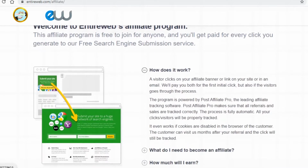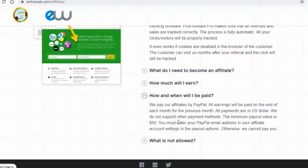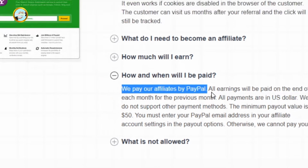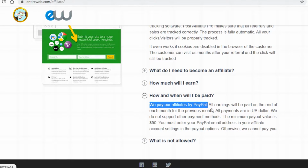Now, the last thing worth noting is how you will get paid through this site. Unfortunately, as of now, they don't offer any other payment options other than PayPal. But since this site does work in many different countries around the globe, I think they will add in a few more payment options as time goes on, but they only offer PayPal as of now.